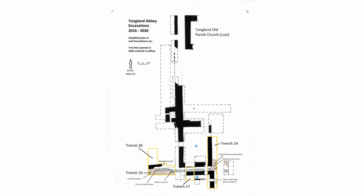So this is the current position in 2020, and we're hoping to carry out a further season of trial excavations from April this year, and we want to explore building B, which we can see at the bottom of the plan there. So we would like to see the full extent of that and see if that is it for the Abbey, or whether there's even further buildings going on further south. But I doubt it somehow. I think that would be it. But I've been wrong before, so we'll see. So that's the plan.